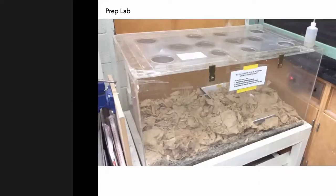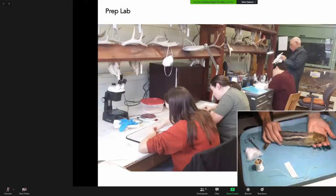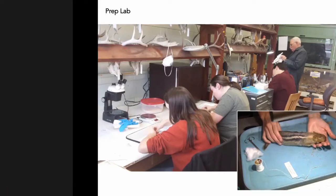And we have a dermestid colony. So this is a beetle colony, the larvae of which like to eat the dried flesh. So when we prepare a specimen, we'll skin it fully, and we'll stuff the skin with cotton and put wire in the limbs to reinforce them. And that will just dry out and preserve naturally.